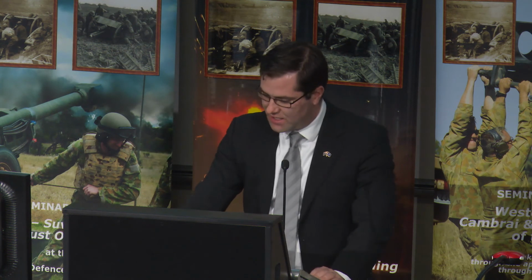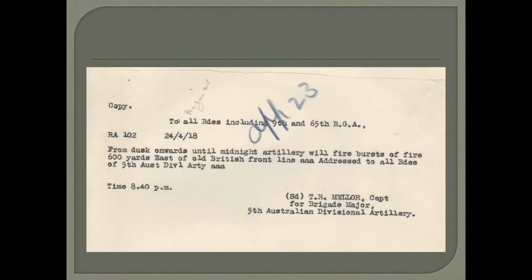At 7:40 p.m., the 5th Divisional Headquarters directed Bessel-Brown: from dusk until midnight, artillery will fire bursts of fire 600 yards east of the old line. This was passed on to his 4 field artillery brigades with 0 hour set for 10 p.m. It was important to note here that the divisional artillery was not being instructed to provide a preparatory bombardment or a creeping barrage in support of the infantry, both due to the lack of time to prepare and the desire to retain surprise.